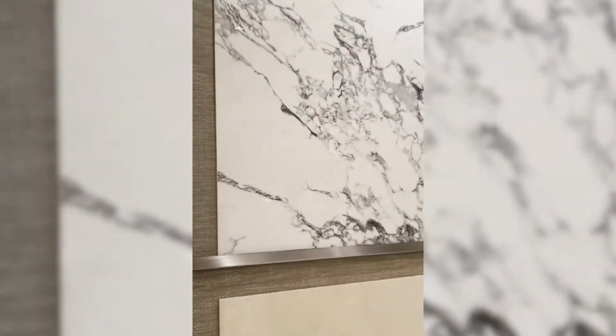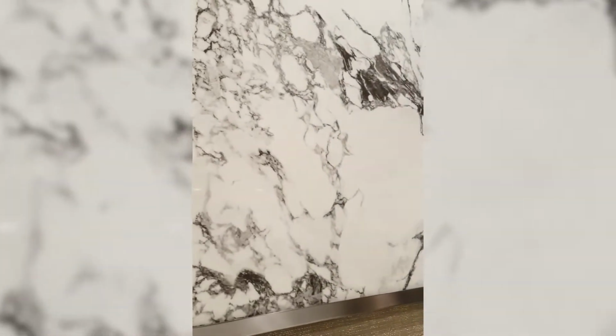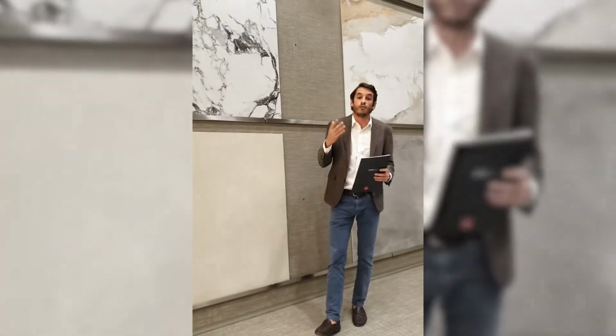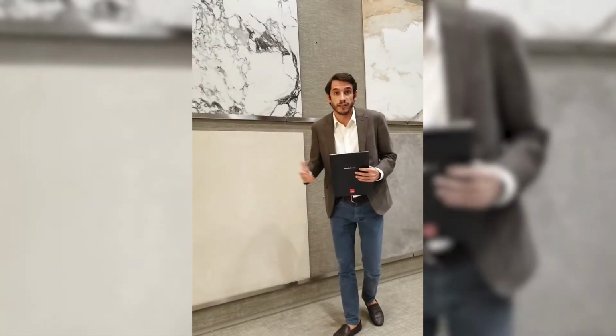This is called Arue, and it comes originally from a marble called Breccia Capraia, which is from the Apuan Alps in Tuscany, in the Carrara area. And the original marble was already popular in the Roman times due to its rarity, and then also it was used by the Medici family in Florence to decorate different spaces in that city.